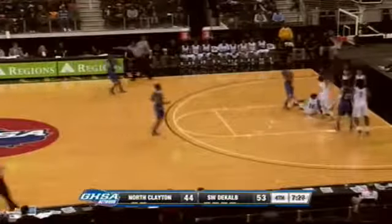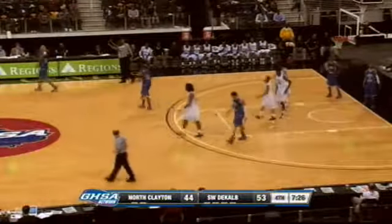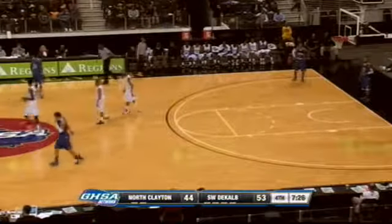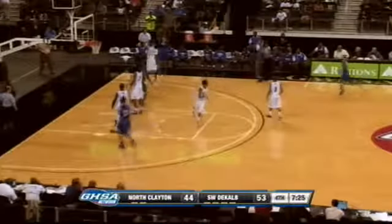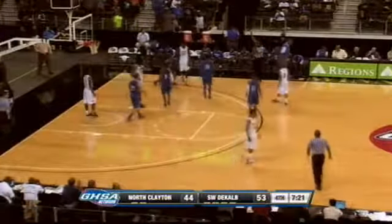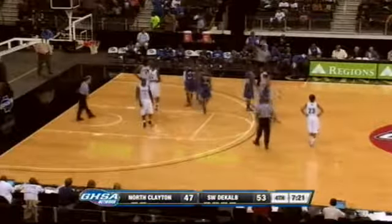Here's Turner. Another strong drive by him. He is just flying down the floor. Looks like they're going to call a foul, though, on number 24 off the ball. Ravian Bell. Maybe a moving pick or something. So here we go. 9-point deficit. And up and fouled as Marcus Hunt knocks down the 3. Draws the foul from Ravian Bell.